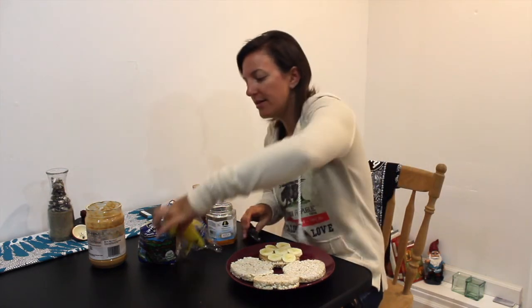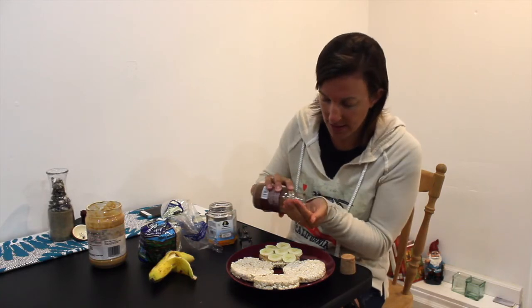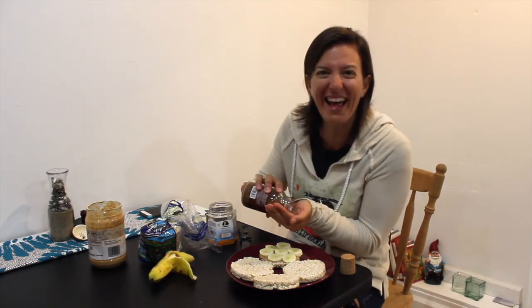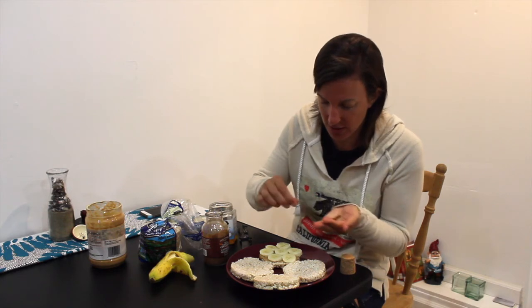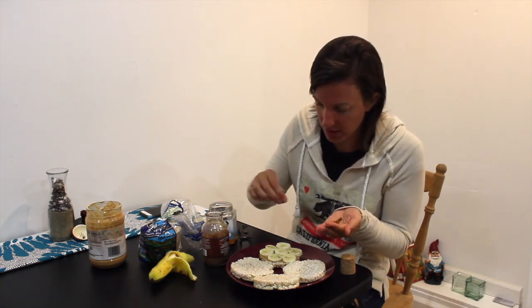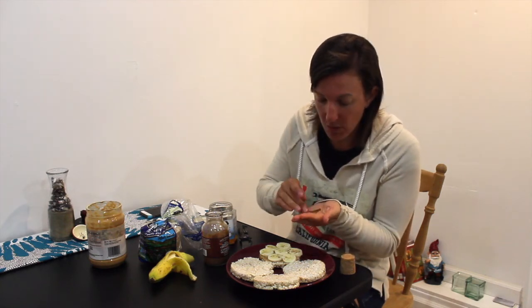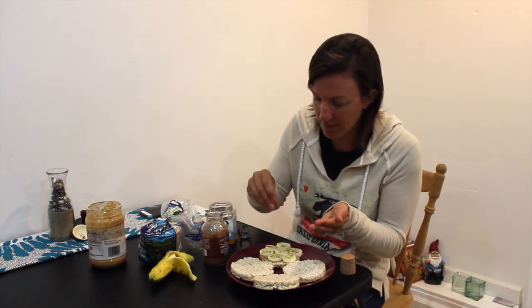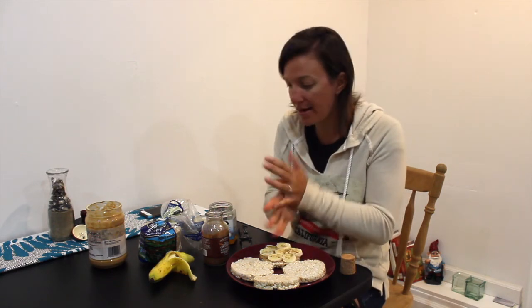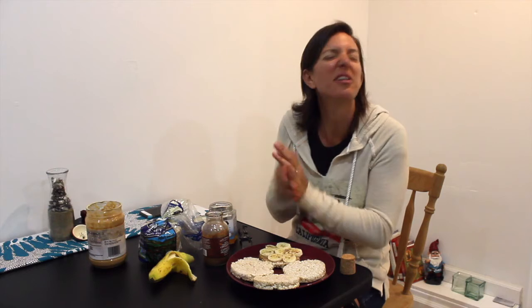Then we're going to take some cinnamon. I'm just going to sprinkle the cinnamon in my hand here because I tend to overdo it. Sprinkle some cinnamon in my hand, and then I'll sprinkle it on top like this. We like quite a bit of cinnamon ourselves, but you put as much as you like. And then I just dust it off my hand onto there.